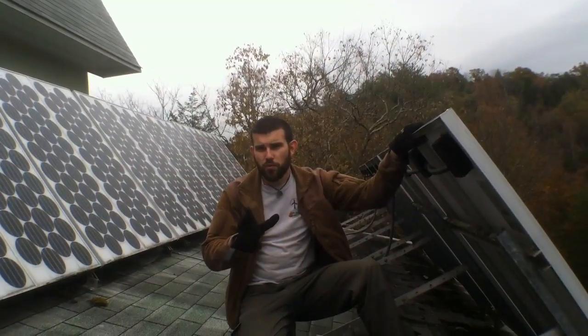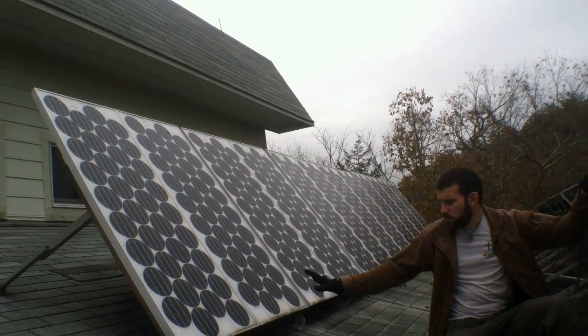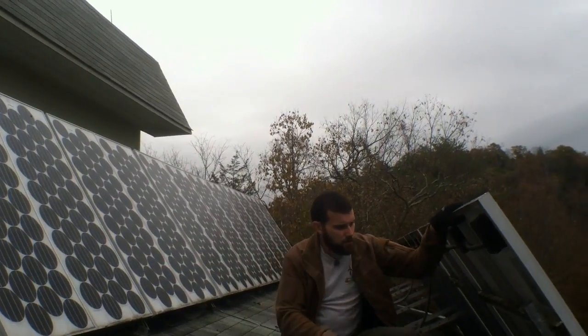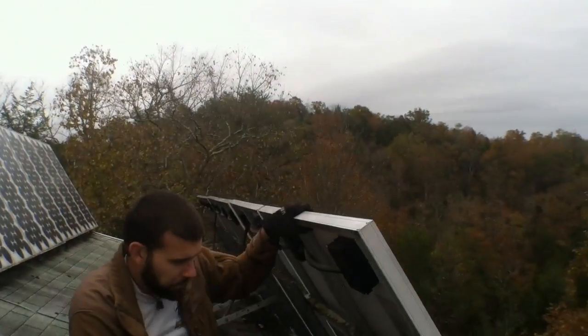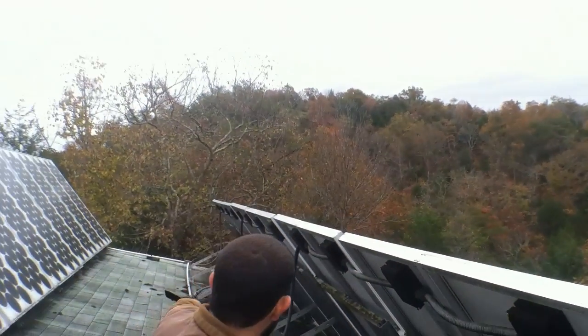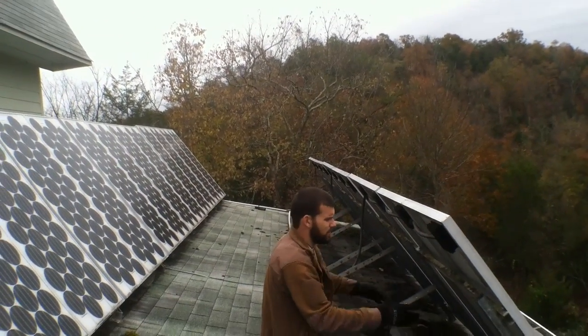Okay guys, now we're up on the roof line, and what we have here is a 2200 watt setup. This is 2.2 kW. These are monocrystalline panels. If you look on the modules right here, these are rated for 100 watts. And these are wired in series parallel. So we've got our drops going out. Everything is really nicely put together.